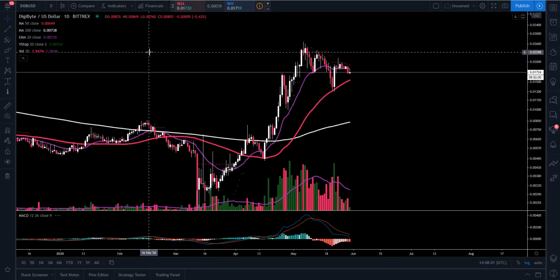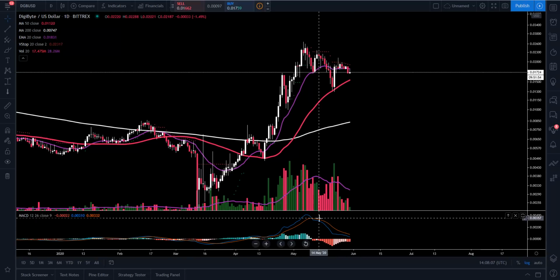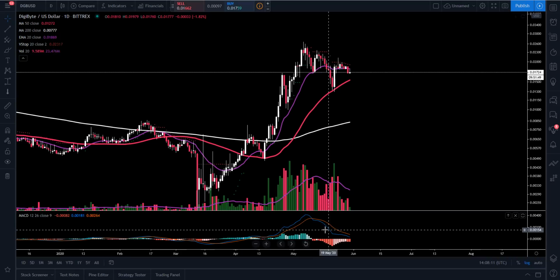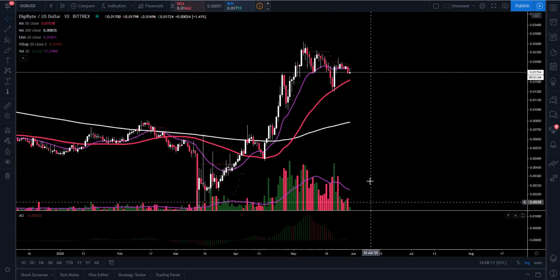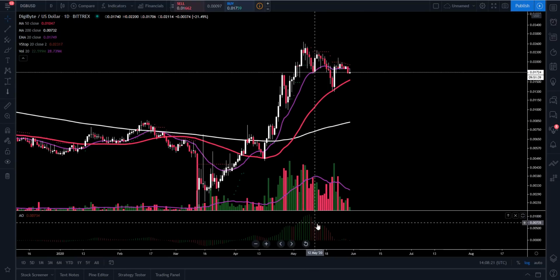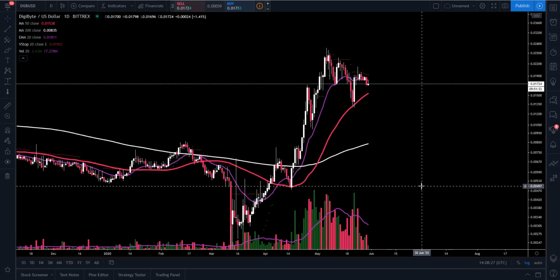If we take a look at our MACD, guys, still have not had a bullish cross to the upside, so we do not have that confirmation yet. You can see when we had the bearish cross right down in this area here. And then we'll take a look at the awesome oscillator. I like this one as well, kind of like that histogram, but you can kind of see the tops and when we start losing that momentum to the downside, and that's what we've been dealing with. So guys, just really watch those support and resistance areas for Digibyte.